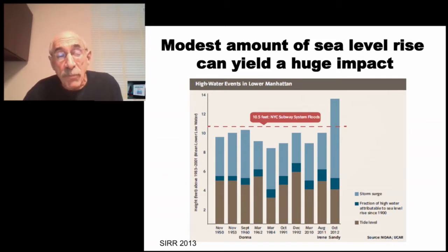The story is somewhat more promising for heat waves, where the ability of local governments to act to protect against a risk has improved over time. But overall, our ability to respond, the record on responding to extreme climate events, is not particularly promising in the face of the increasing risk.